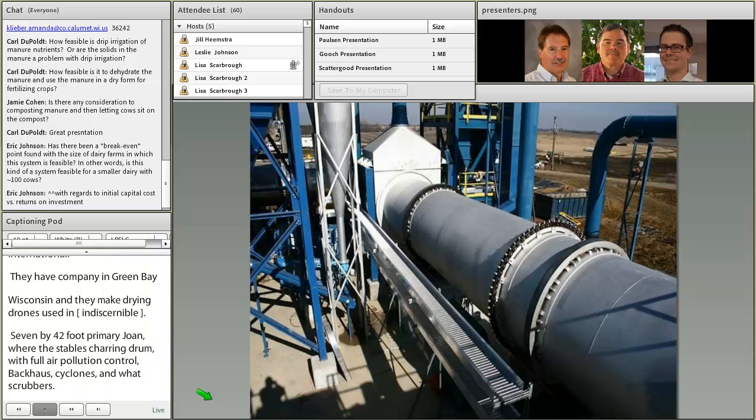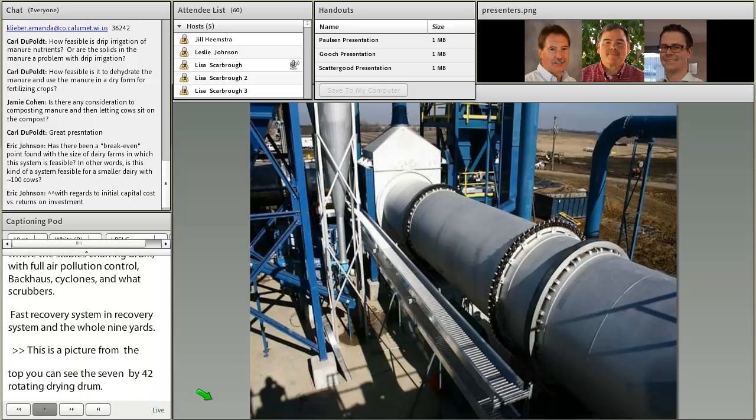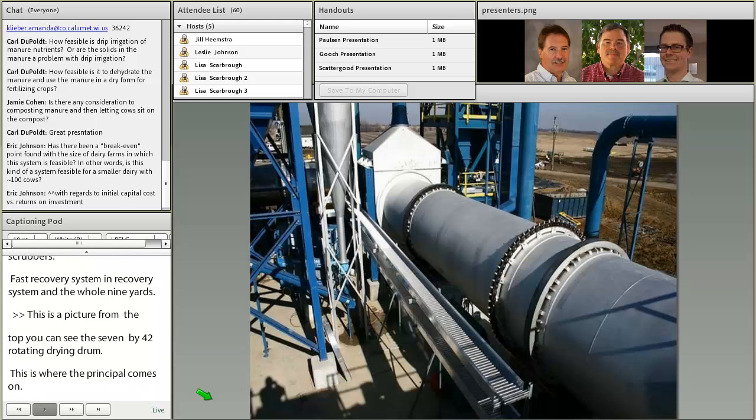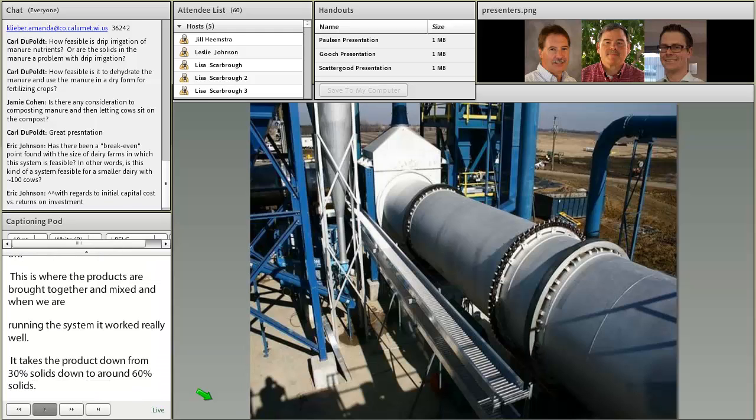This is a picture from the top. You can see the 7x42 rotating drying drum. This is where the principal prilling is developed. This is where the product is brought together and mixed. When we were running this system, it worked really well. It takes a product from about 30% solid up to around 60% solid. The vast majority of the rest of drying goes through the final dry, which brings it to around an 89% total solid.